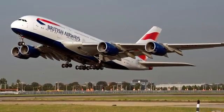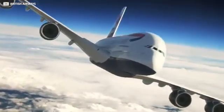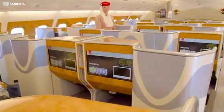Global giant British Airways runs a fleet of these feats of engineering, setting the standard for economy comfort in the industry. Passengers will be immediately greeted with a double-width staircase towards the front of the plane, one of the first of its type, and of course leading to the A380's famous upper deck.